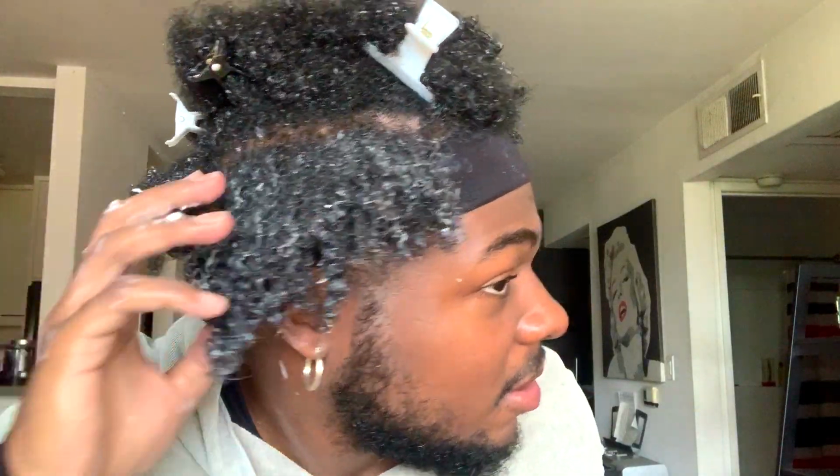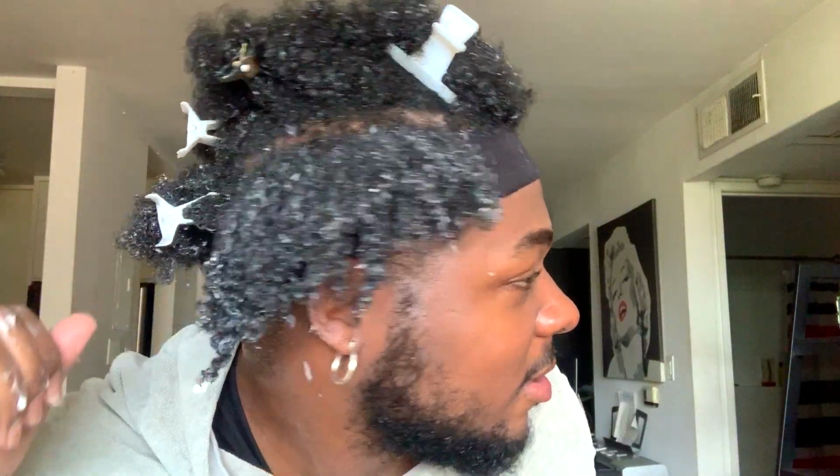Just want you guys to be able to see the details of these curls. I know it's a lot of product. Don't worry about all the white, that goes away. I'm gonna do the rest off camera or speed through some of this and then follow up with you guys when I get to the front of my hair.